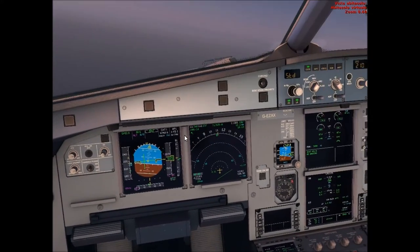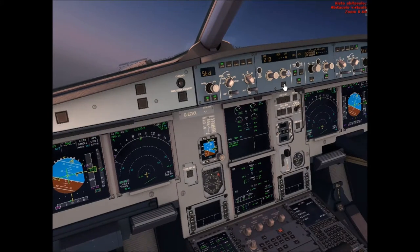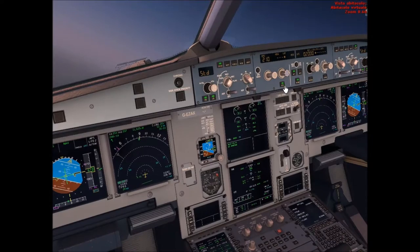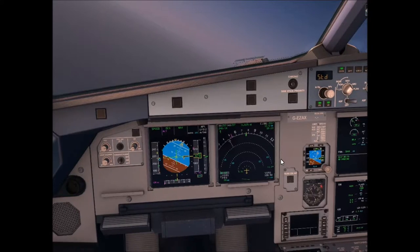Southwest 1540, maintain 170, 5 DME, contact tower 19-4. 170. Runway 2-2 right, remain this frequency. Right, turn to 2-2 right with you.